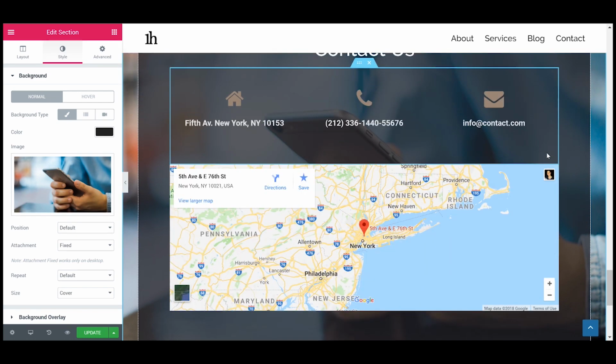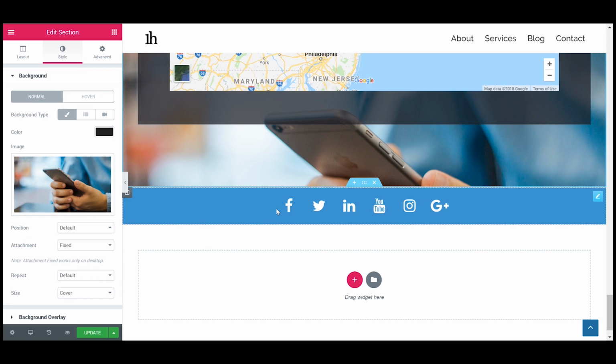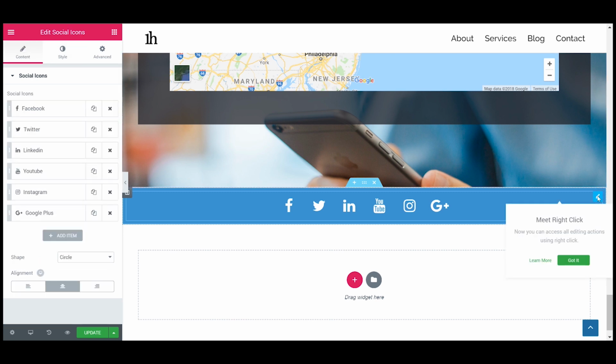So scrolling down, we've got now some social icon links. So I'll show you guys how we can change that. So again, we just hit edit.